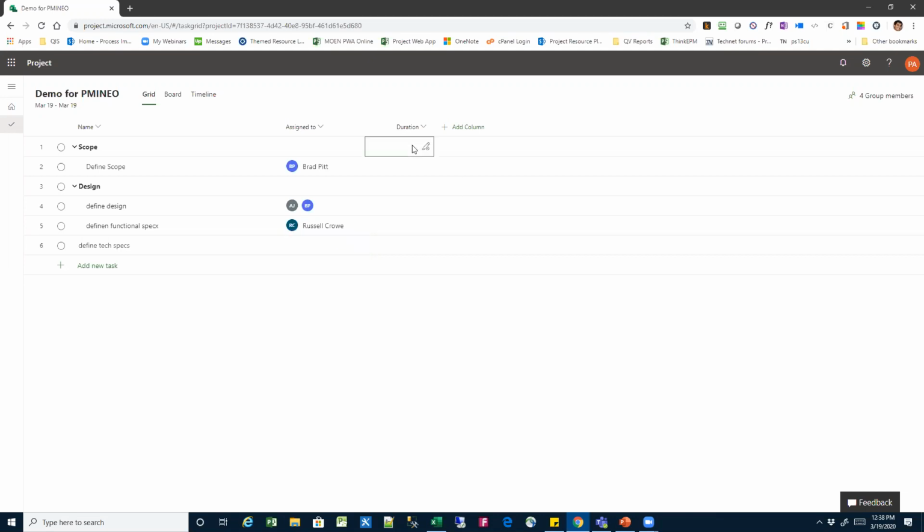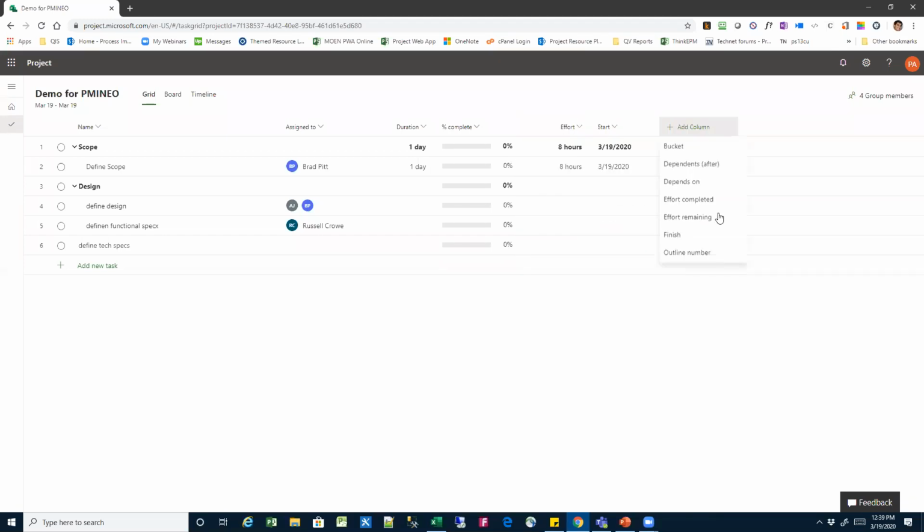Okay, duration. Obviously you can add durations, so let's say 1 day, 2 days, whatever. Some of you are wondering, where is my start and finish? Where is my work hours? Where are all these columns? You can add the columns here. You can see there is percentage complete, you can add effort, you can add start and you can add finish. And there are a few other things, like depends on.